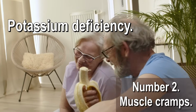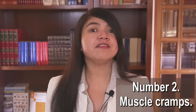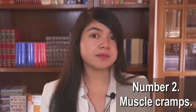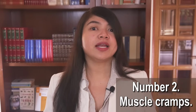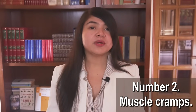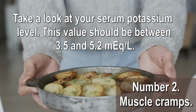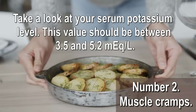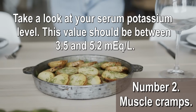Now, potassium deficiency or hypokalemia is just as common in those with CKD as having too high potassium levels, and it can cause hypertension, muscle cramps, and it can even make kidney disease progress faster. Make sure you keep an eye on your potassium level. Now, serum potassium is almost always present in your analysis, so take a look at your serum potassium level. This value should be between 3.5 and 5.2 milliequivalents per liter. Make sure you don't have too much or too little potassium.